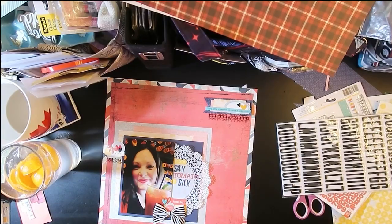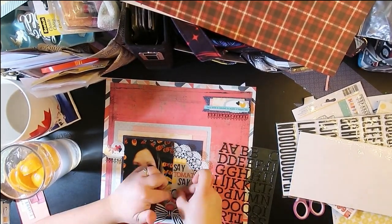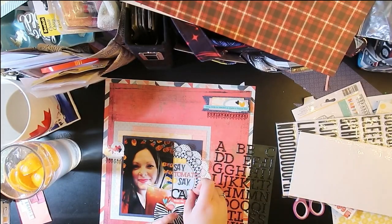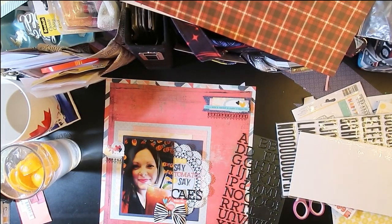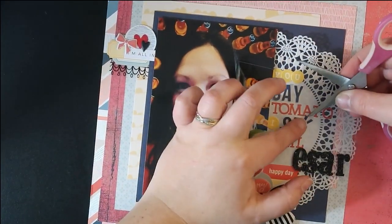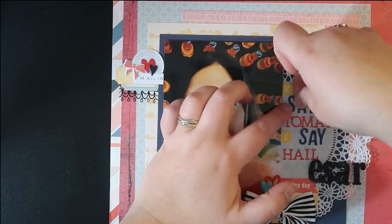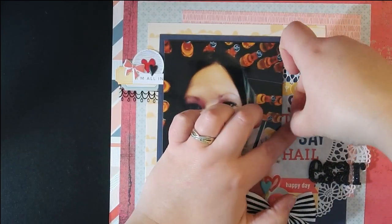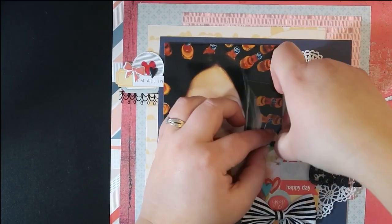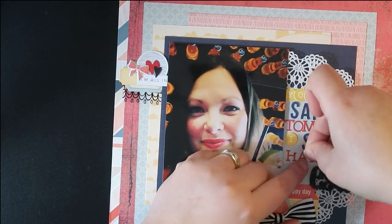So I pulled out a few black thickers. And I have to play around with them for a bit because I didn't have small black letters. Well, I shouldn't say I didn't have small black letters. I was having a hard time finding a font that was bigger than all of these other letters, but not so big that it took up a ton of space. So I did finally find these ones.